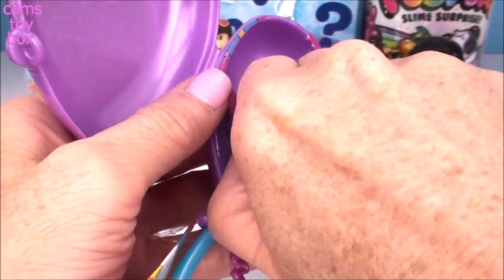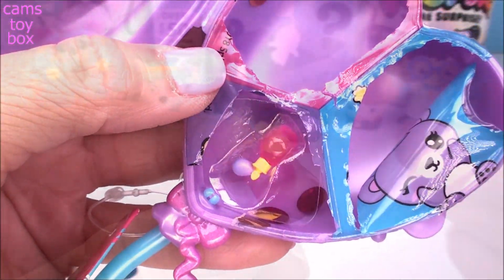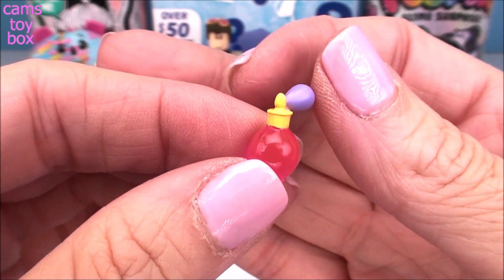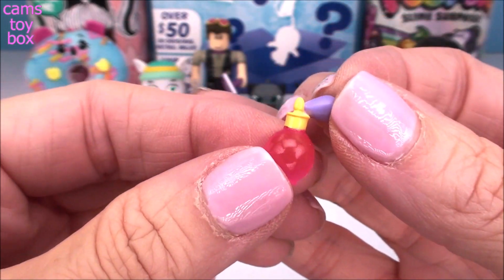Looks like a little pug, right? Super, super cute on that one, too. And what is that? Oh, I think it's a perfume bottle. It is. It's one of the old-fashioned ones where you squeeze the little puffer and it sprays out. That is adorable.